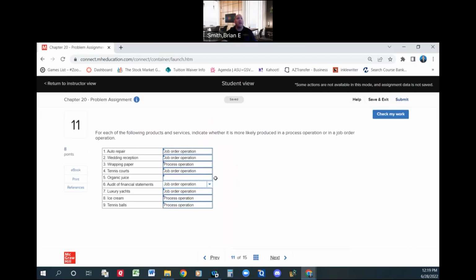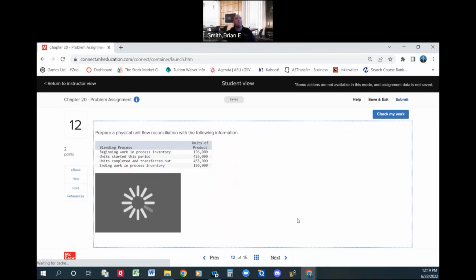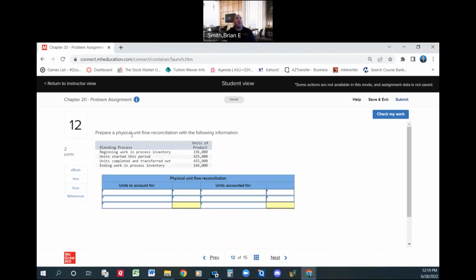Anyway, I'll let you pick out what organic juice is and let you go with that one. Okay, prepare a physical flow reconciliation with the following information. So units to account for, we start with our beginning work in process inventory. We have 196,000 units. Then we're going to account for the units we started this period, and that is 425,000 units.